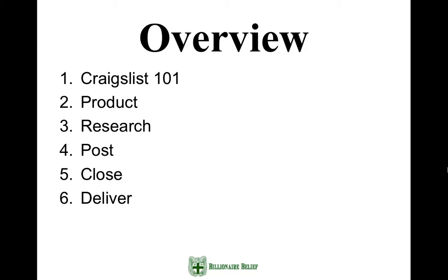Our overview. Well, first, we're going to talk a little bit about some Craigslist 101. Then we're going to get into products, some of the best types of goods to sell on Craigslist. Next, we're going to talk about doing a little research, our due diligence, and determining some of the best ways to do number 4, create our post, our main marketing tool to sell whatever type of hard goods that we're going to be selling here on Craigslist.